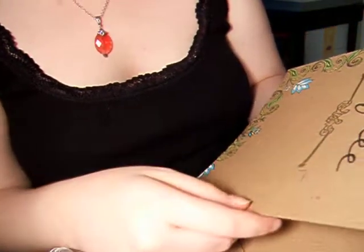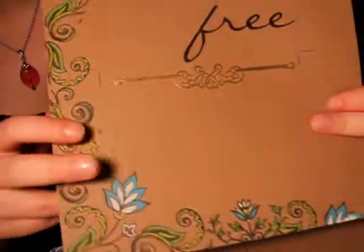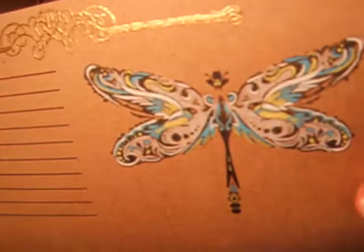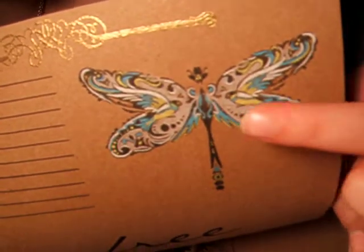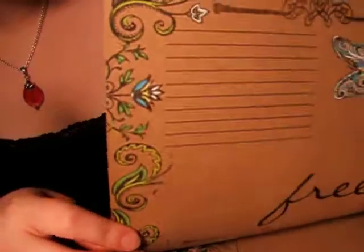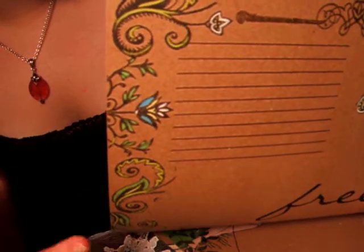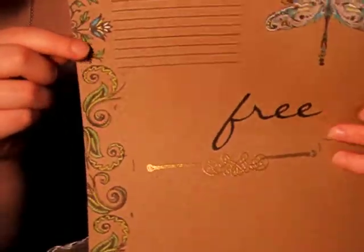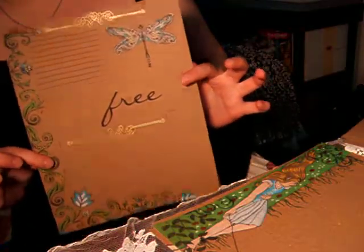Then they had the word free, which lots of them did butterflies, but I decided to take a different approach with flowers and a dragonfly that has birds in it. And I added in the blues, yellows, and whites. I thought the combination was pretty, and was trying to base this design off of the very first design I got, because people seemed to like that one. So I just did lots of stamping around the edges, and then ended up with the whole free thing.